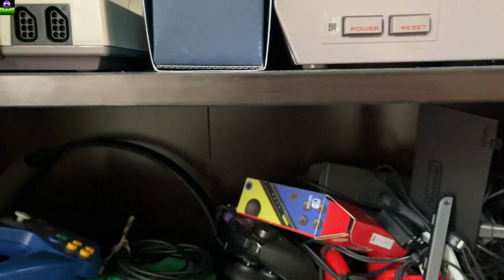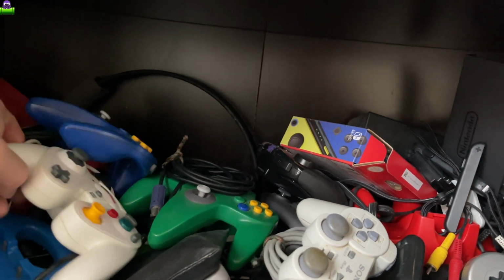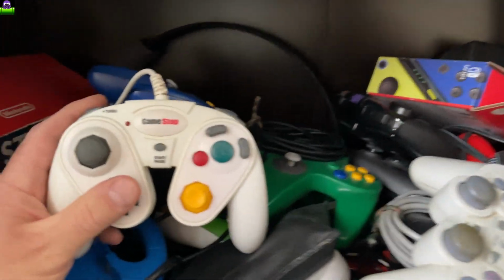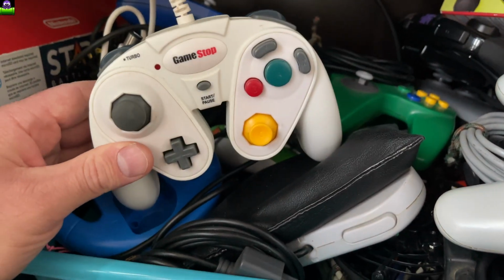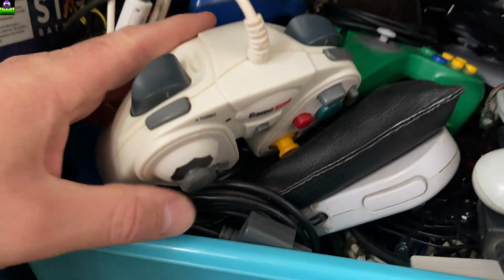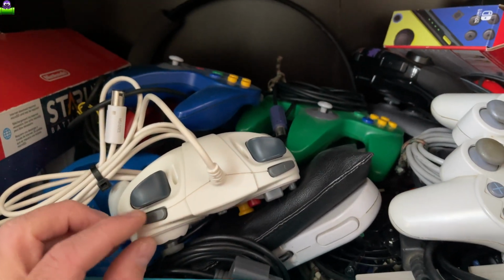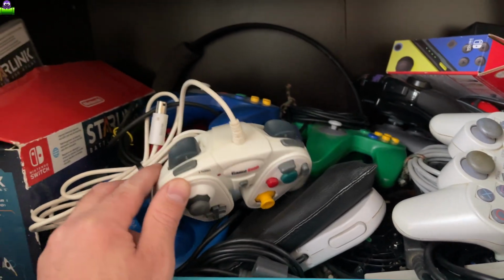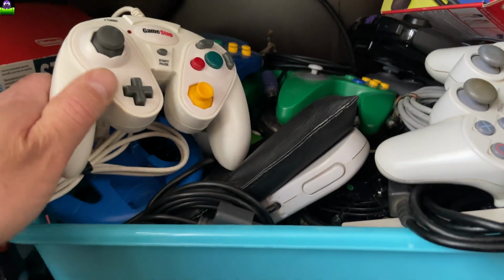Yeah, so that's why you had that extra Z button on the GameCube controller. Now you'll notice this is another, a third-party GameCube controller. Notice, this is a little weird. It has an L and R, and it has a Z button, but it has an extra Z button on it over here, which you did not have on the original GameCube controller. So that's something interesting there.